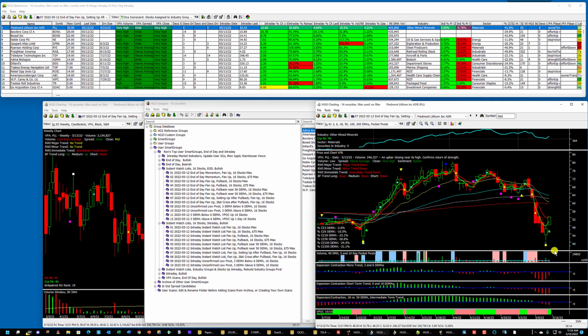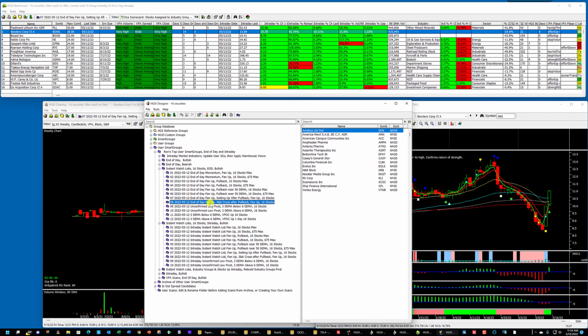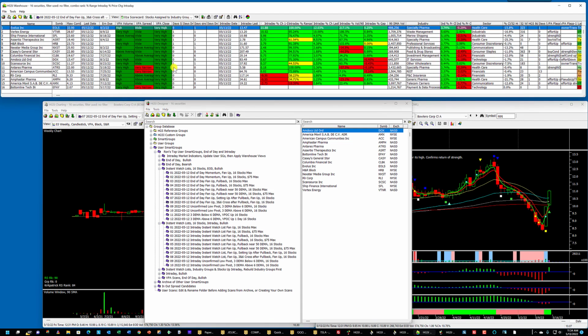Look at PLL. It's near the 50. Down quite a ways from the 50, but it's within 5%, and that was my criteria, so that's why it's showing up here. Here's another one, BOWL. The 50 is right here, so it was very close to the 50, and it's moving up. It's going to move on down the list here. 3 and 6 cross after a pullback. So the 3 and 6 have crossed, if you look at these 2 columns here, after these stocks have pulled back. Most of them are up.